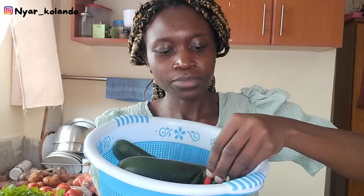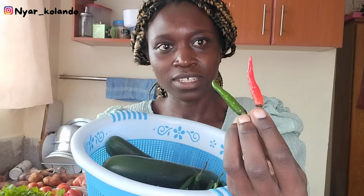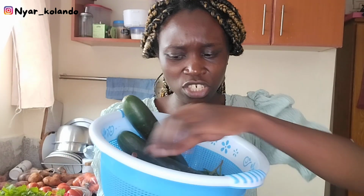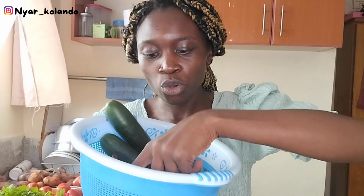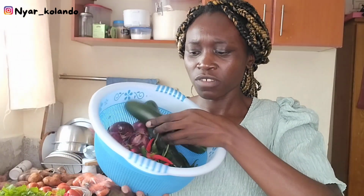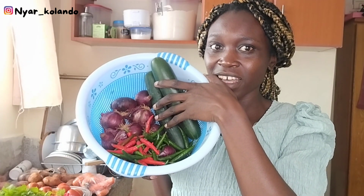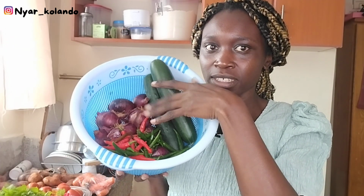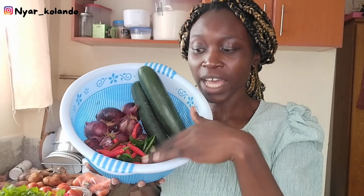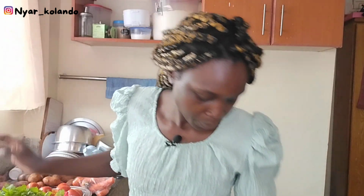So there's the green one and there's the red one, right? You can see the difference. So that's how I got it, and I got them at 30 shillings. They are a lot, and what I love about them is that they are so fresh. I don't know if you can see them from in here, but that's it. Yeah, that's better. I think you can see them properly, right? I got the chili peppers at 30 Kenyan shillings. That will last me a while.